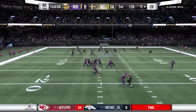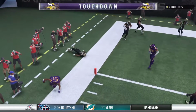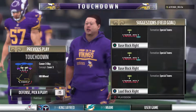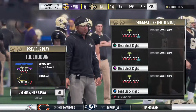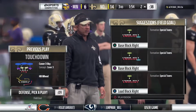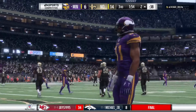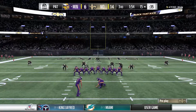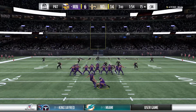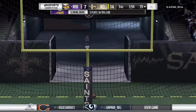Here's Bridgewater. He's got his man. It's taken in for a Viking touchdown. Colby Listenby, an 11-yard touchdown. And the Vikings have made this now a one-score game. Kyle Brenza on now for the extra point. And that one makes it 14-7.